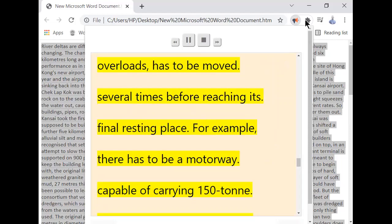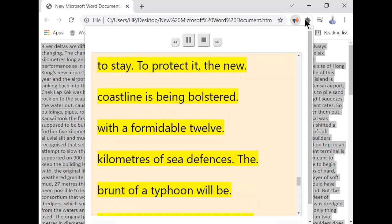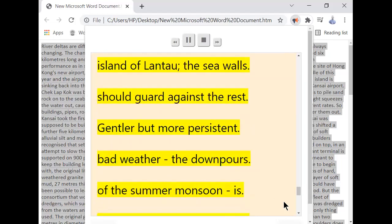For example, there has to be a motorway capable of carrying 150-ton dump trucks, and there has to be a raised area for the 15,000 construction workers. These are temporary. They will be removed when the airport is finished. The airport, though, is here to stay. To protect it, the new coastline is being bolstered with a formidable 12 kilometers of sea defenses. The brunt of a typhoon will be deflected by the neighboring island of Lantau. The sea walls should guard against the rest.